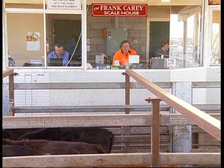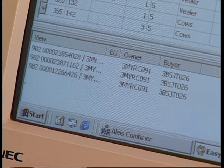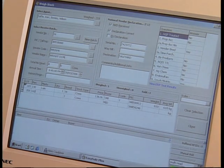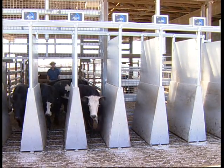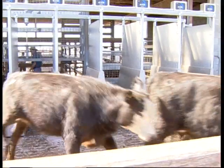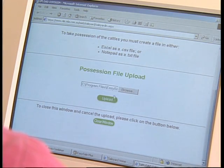The last step is to register the movement of the purchased cattle to the new owner's property on the NLIS database to facilitate rapid traceback and trace forward if the need arises. This process is undertaken with minimal effort. Cattle exit the weigh bridge by passing through a 6-lane multi-panel reader. To finalise the sale, the system exports movement details to the NLIS database and commercial data to the selling agents and buyers.